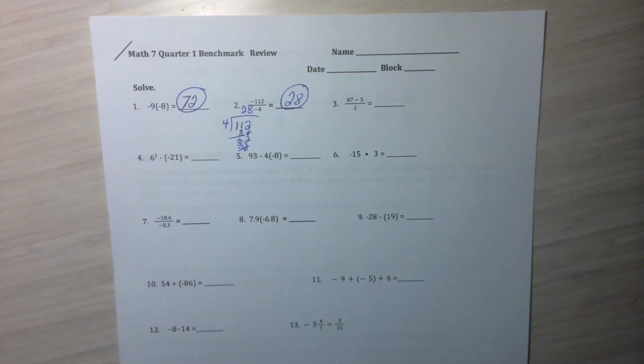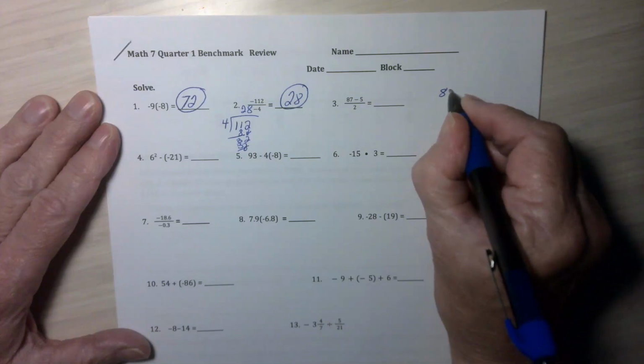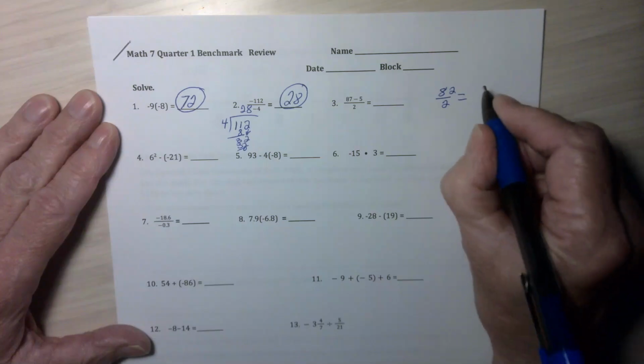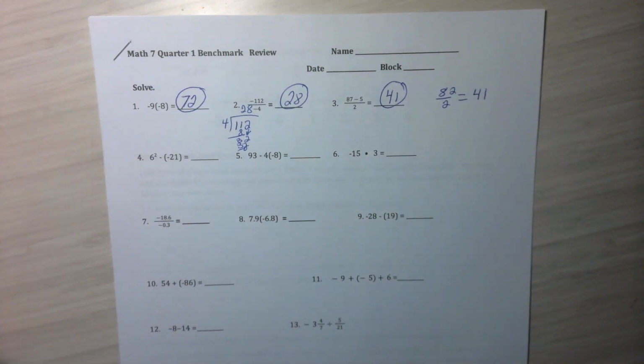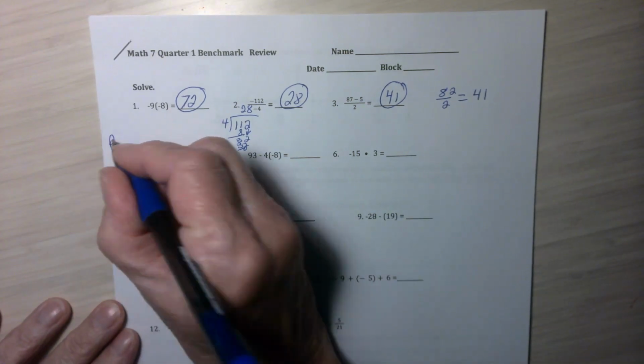Number 3, when you have it set up like this, you do the operation that's on top before you divide it by 2. The number on the bottom is what you're dividing by. So you have 87 minus 5 is going to be 82. So then you have a positive 82 over 2. That says divide, and it will give you the answer 41. Any questions?